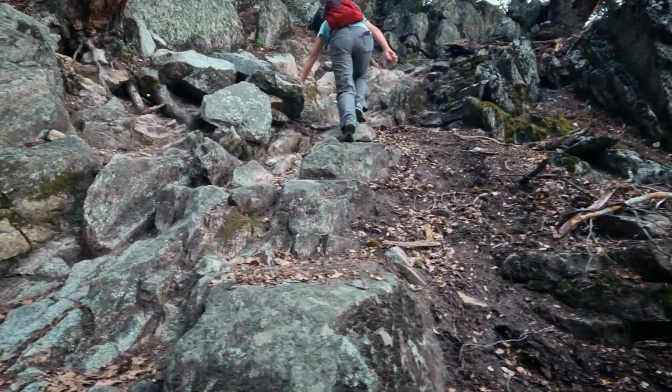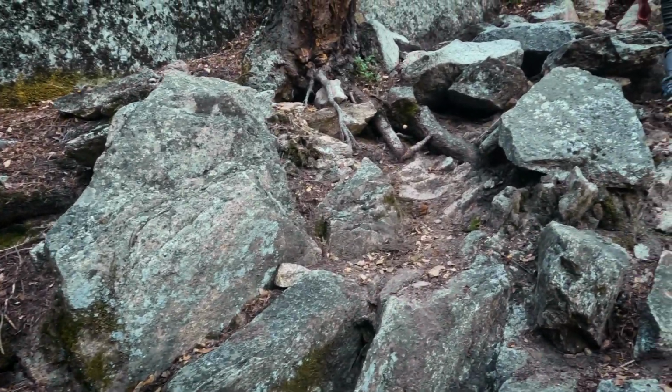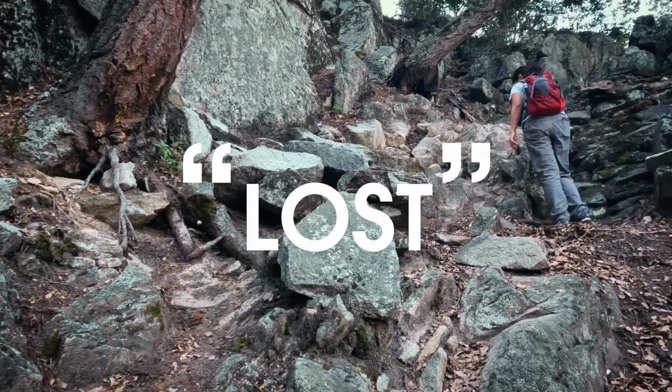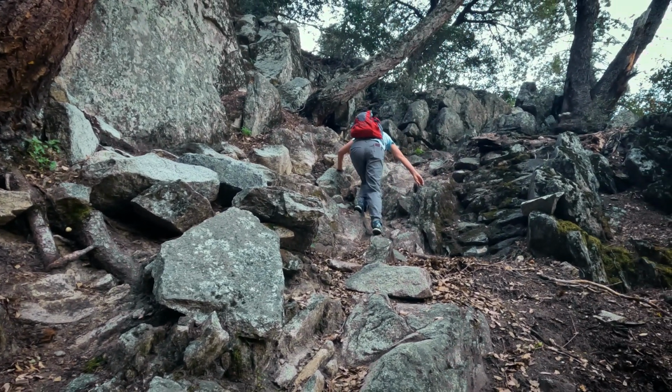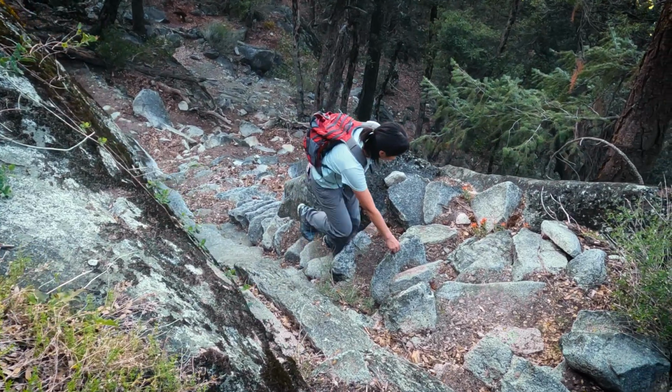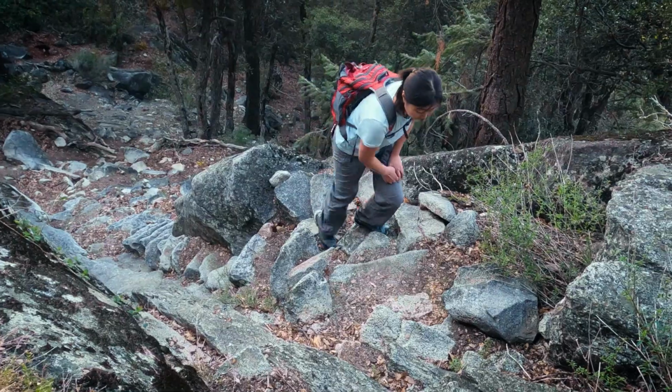Back in the 70s though, a rock slide destroyed a portion of the trail and it was never rebuilt. In recent years, although this lost trail is regaining popularity, it's still a very quiet trail. We did this on a weekend and only met 2 groups and a total of 7 people on the way down.